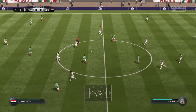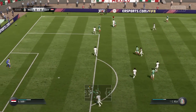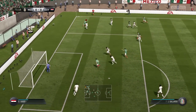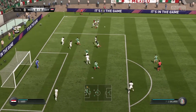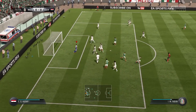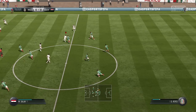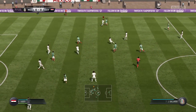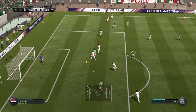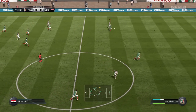Andres Guardado. Fabian. Getting forward well as a team now. Reyes. Gallardo. Reyes. He went in well. And there's the cutback. Fine save he's made there. And he's not let the ball escape his grasp. Reyes, moving forward with some danger to the opposition now they're here. Mohamed Salah.